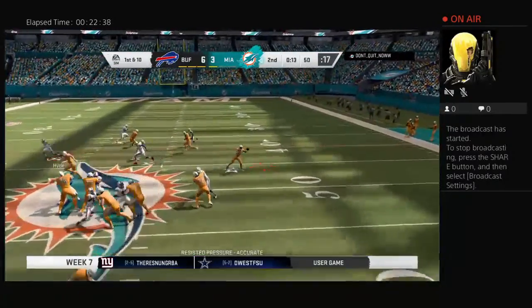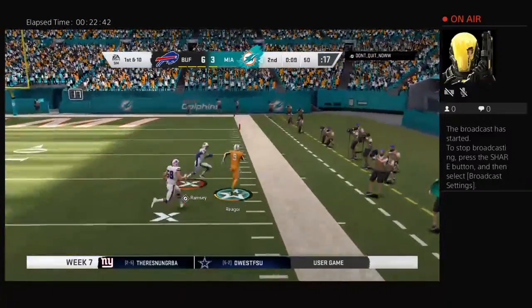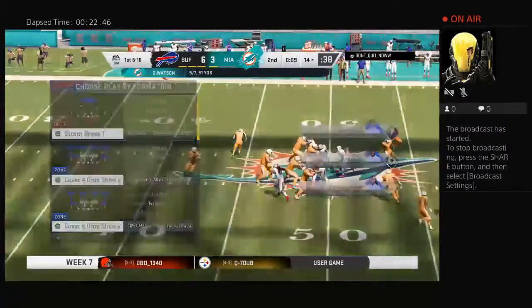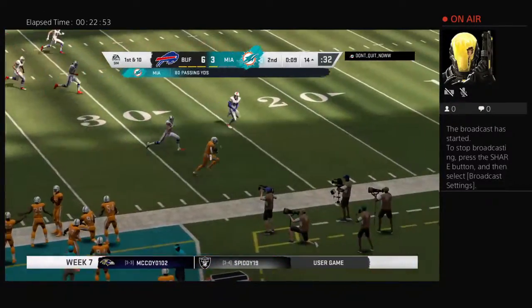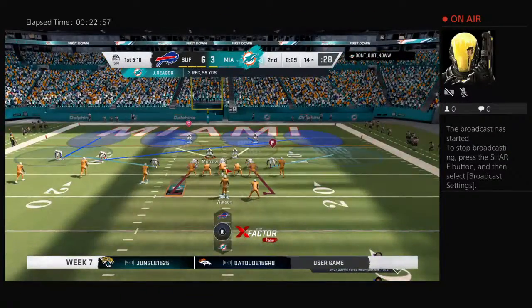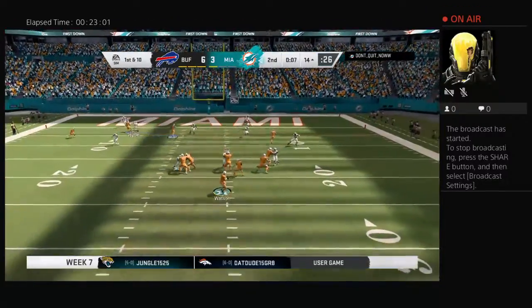From the 50, it's Watson. Quick hitter here, it's complete. Big yardage after the catch. That one winds up going for 36. That's another Dolphins first down. 1st and 10 at the 14. So how about this for field position after the big play? Inside the 15 now as they come up on 1st and 10.